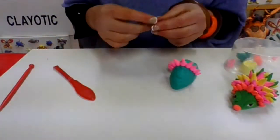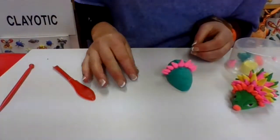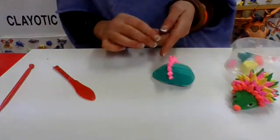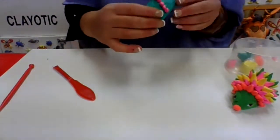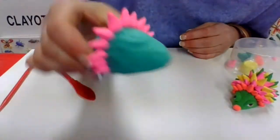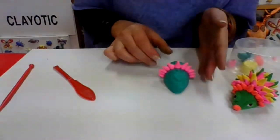My pink is quite soft, so just be mindful of that. Be gentle when you're using it. It's a lovely vibrant color there, and then stick it on the other side. So these are like little festival hedgehogs, aren't they? They're very cool. So that side and that side is even. Okay, I'm quite happy with that.